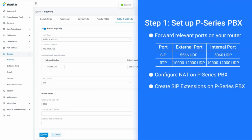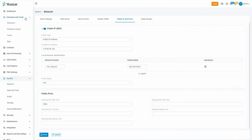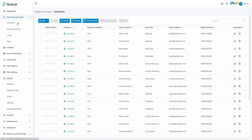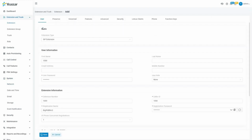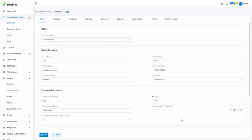Next, create SIP extensions on PCRS PBX. The amount is equal to that of Teams users. Go to Extension and Trunk. Find Extension. Create a new extension for Teams users. Say we create one SIP extension. Here, please remember to copy the extension number, registration name, and registration password for further configuration.